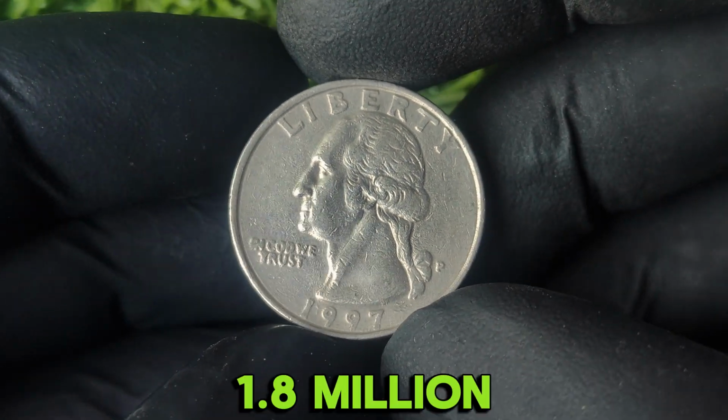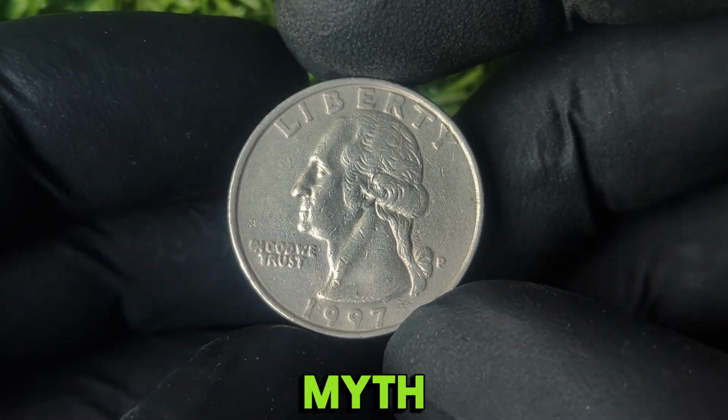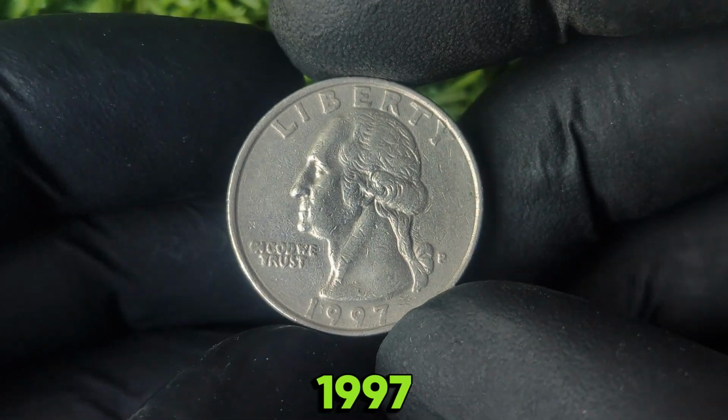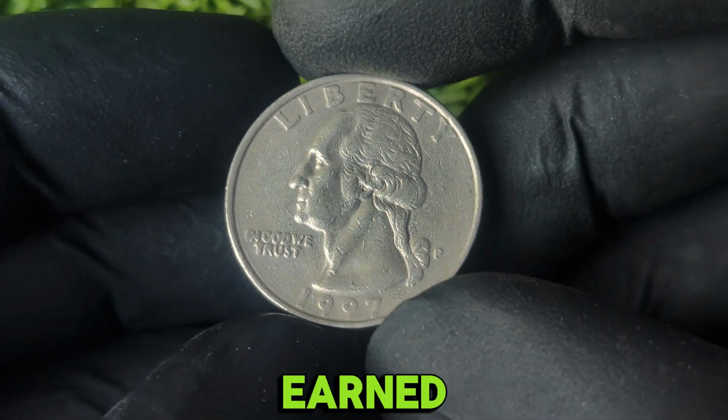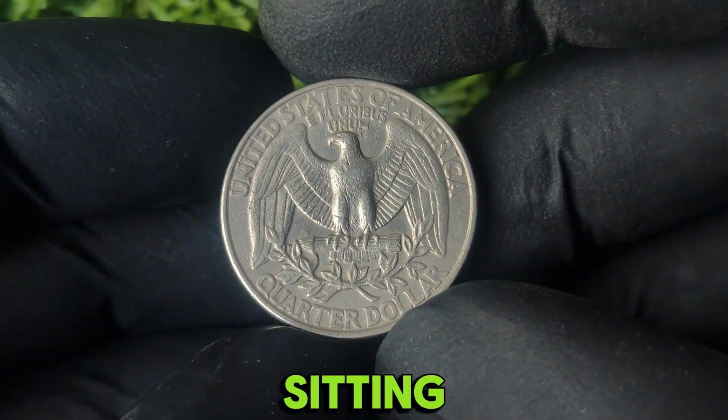So, is there really a $1.8 million quarter out there? Possibly. But whether it's myth or mystery, the 1997 P Washington quarter has earned its place in coin lore. And who knows, you might just have a treasure sitting in your change jar.